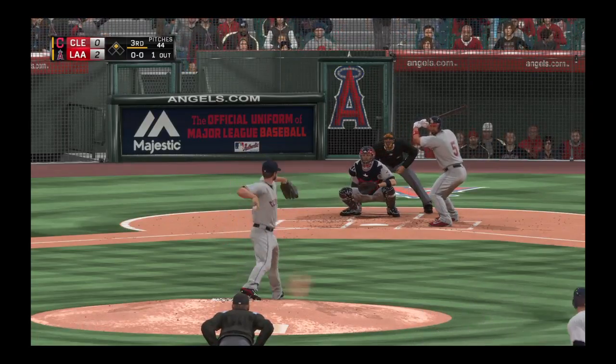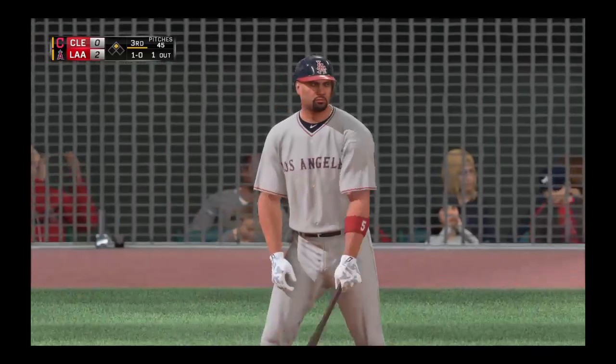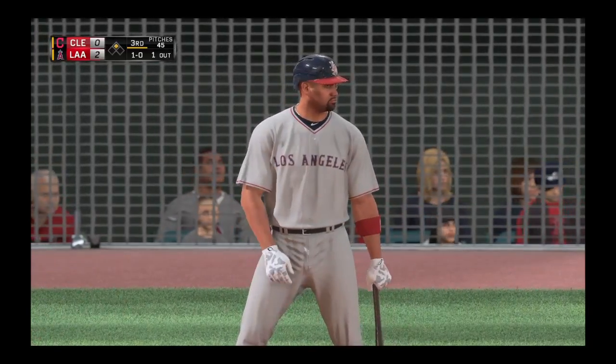Here's Albert now. As the first pitch to him is off the plate for a ball, 1-0.